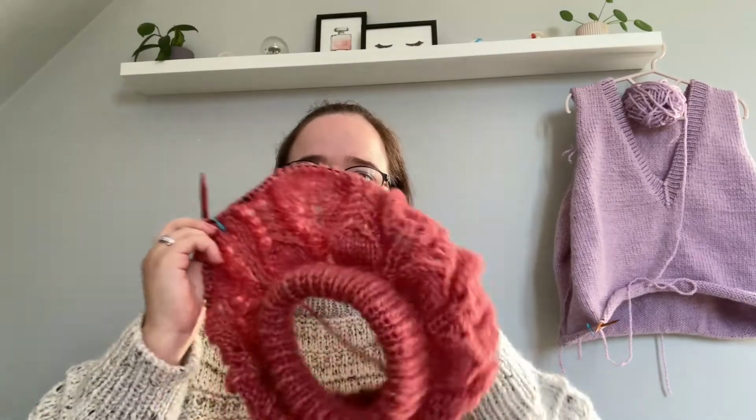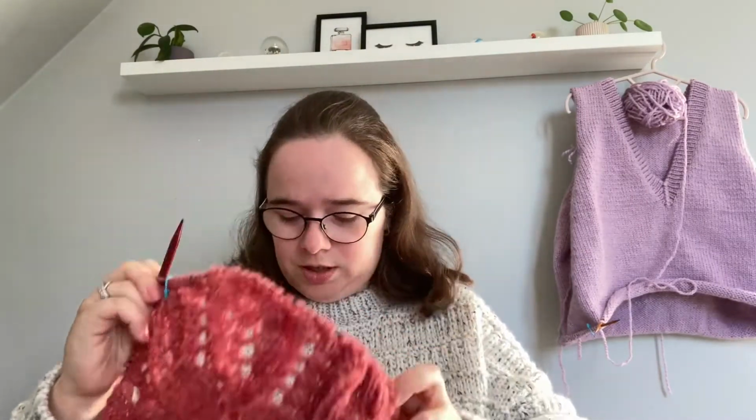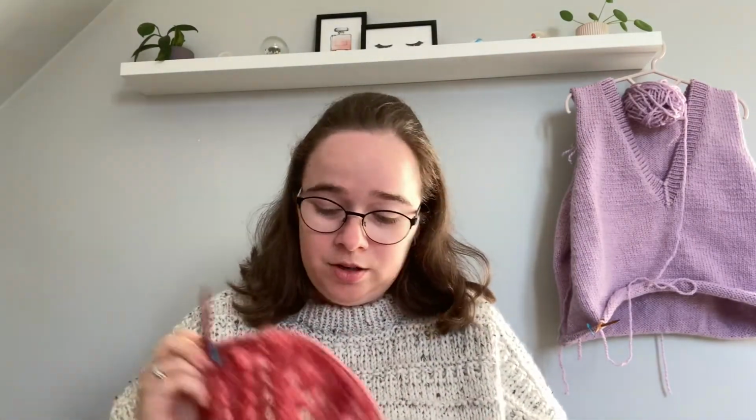I'm hoping to have this finished by the end of the year. But once you put some time in it, it's going by really fast. It's just the first part of the yoke with all the lace work, but for the rest it's just stockinette. So I think that will go by pretty fast.